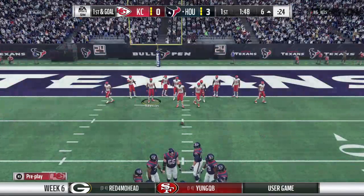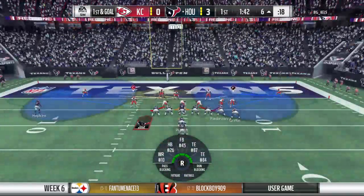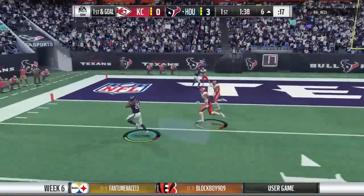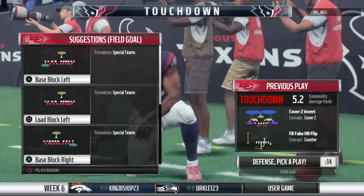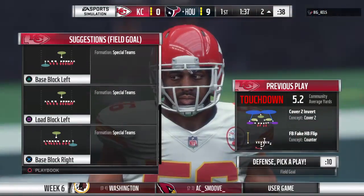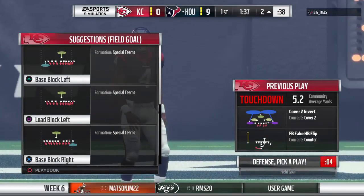So the chains are on their sides. It's first and goal from the 6. They'll try and run for it with Miller. And he's in. Touchdown, Houston. Lamar Miller, his 5th touchdown now on the year. And the Texans will extend their lead. And maybe starting the campaign for another Offensive Player of the Week award in the AFC.